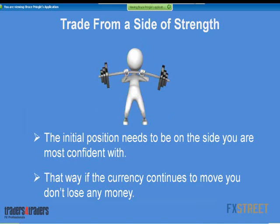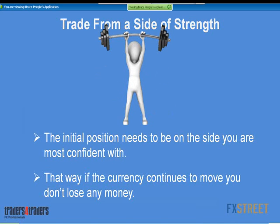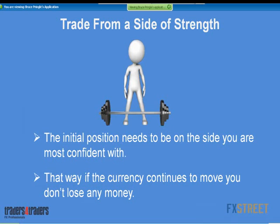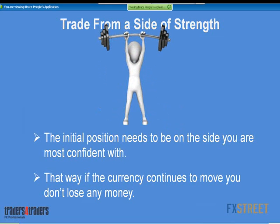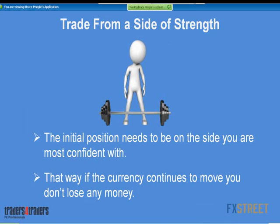So that way, if we're going long, we don't turn around, take our money, and then go short. Because if we're not trading from the side of strength, the potential for losing money is much greater, and that's what we want to avoid.